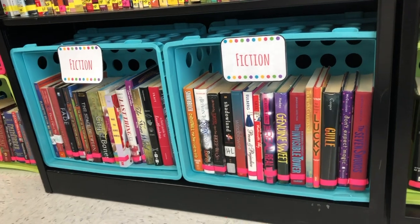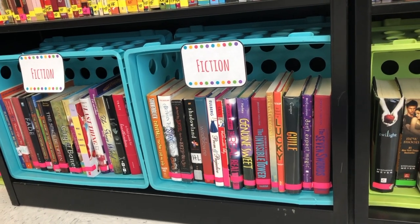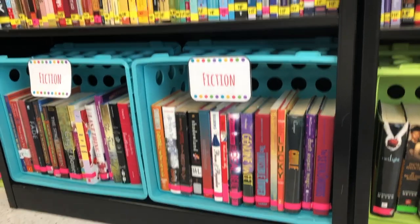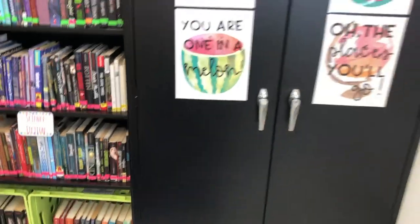And then over here, I have some more fiction books that are waiting for my time and attention to be able to reorganize them. And please excuse my voice. I am fighting a cold. I am very congested. I just took some decongestant and it has not kicked in just yet.